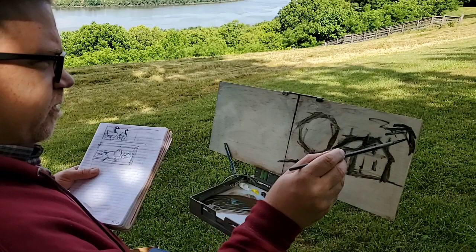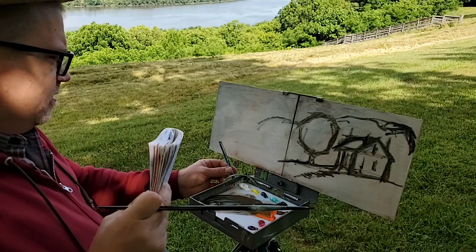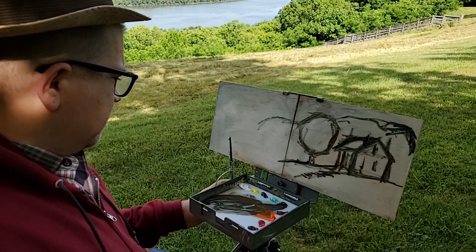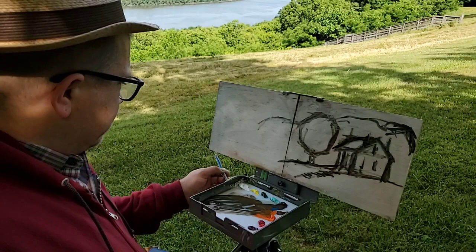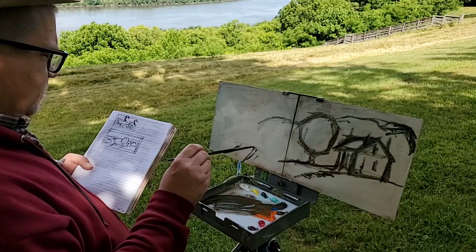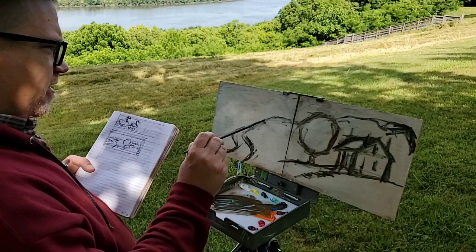Okay, so in the background we've got trees, and then further back it's more like hills and the river. Oh, maybe I'll move this can. I don't know where to put it. I need both sides. With the brush behind the panel. So now the river is going to come out of this corner. It's just sort of a winding river. Oh yeah, and it connects to that hill.